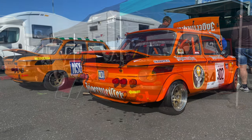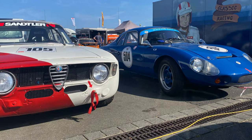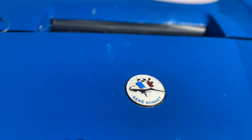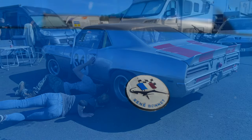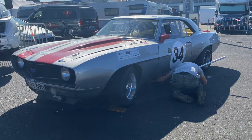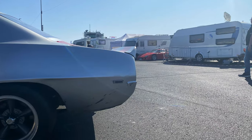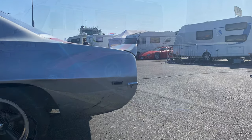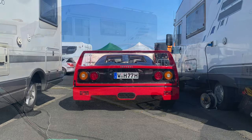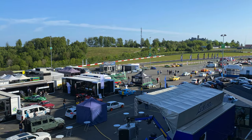NSUs, it's a rear engine car. If you're not familiar with NSU, it's a German brand, and it's one of the brands that Volkswagen acquired and merged to form Audi. That was the 69 Camaro that finished second at the race. And look, hidden between trailers, a Ferrari F40, just sitting there, being cool.